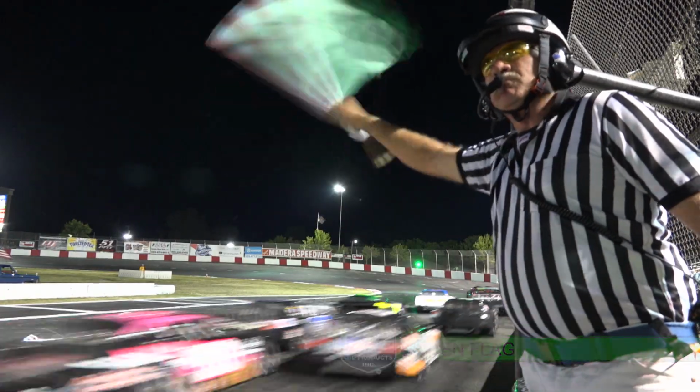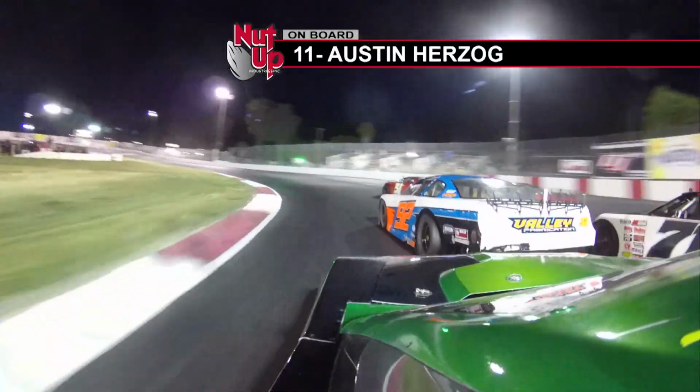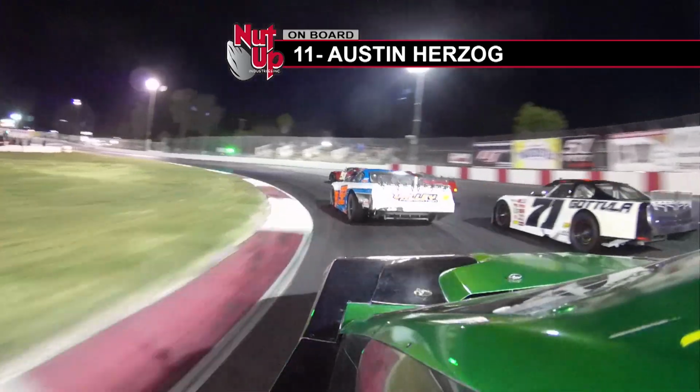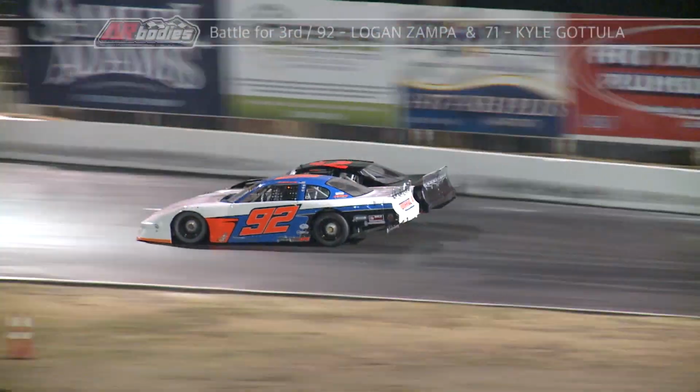A great start. That was perfect for Blaine Rocha. That was exactly what he needed to do to tuck up in there on Vernon, and they're going to go mano a mano, while meanwhile, here comes Gatula. Slid up in front of Ryan Hart, and Frank McBee had to back up a little bit there because they almost got into the wall.